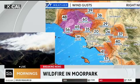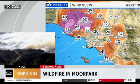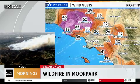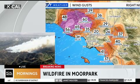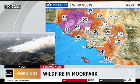And then because of these Santa Ana winds, the winds are picking up the embers, and we're going to see this hopscotch type of pattern that we normally would see with these Santa Ana winds. This is what we're seeing at the moment, and you can see how the winds are laying down the smoke, and that shows you how strong the wind gusts are. Not only is it windy in this area, but we're also looking at those wind gusts picking up in Malibu as well, and also in the Inland Empire.